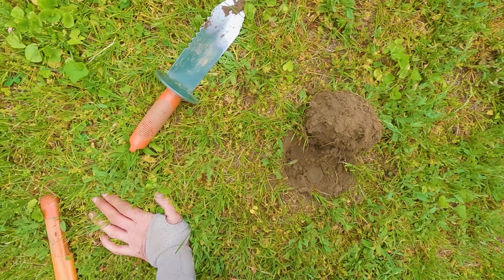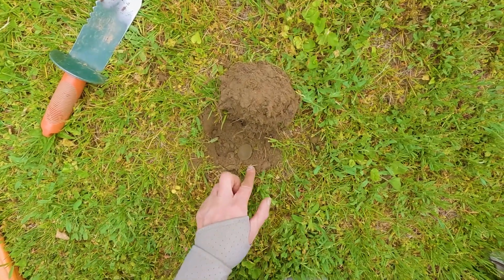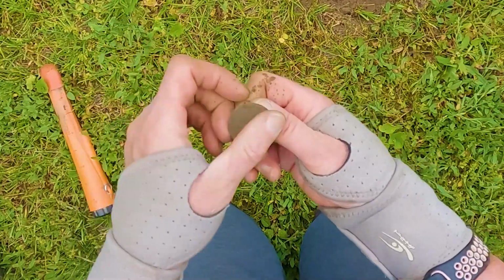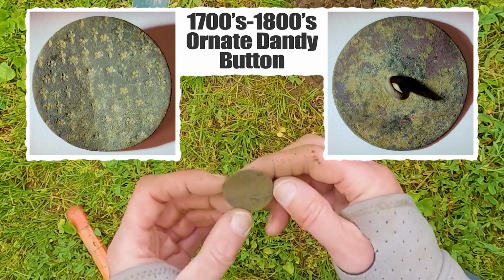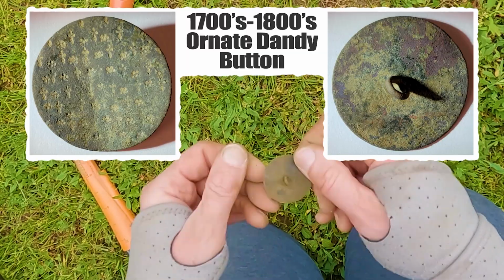I just had a 1920 right near the surface and was not expecting this, but this is what just came out of the hole. And it's an old button. Look at that. I mean, nothing fancy, but, well, maybe there was, I don't know. But yeah, it's an old hammered button. Cool. I will take it.